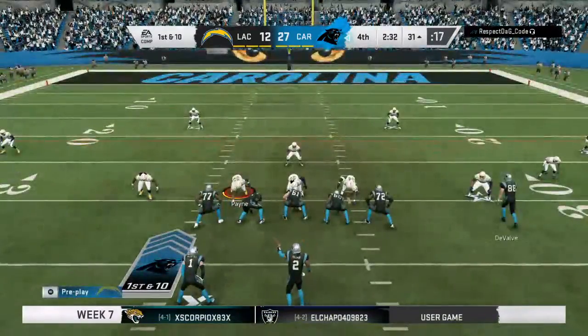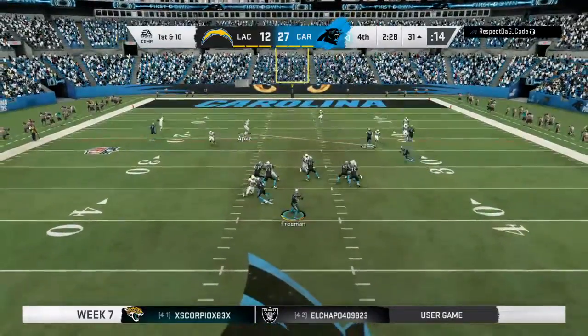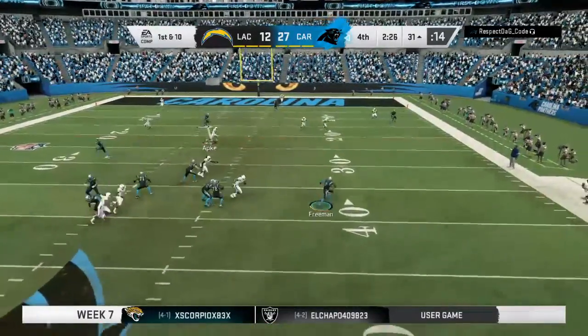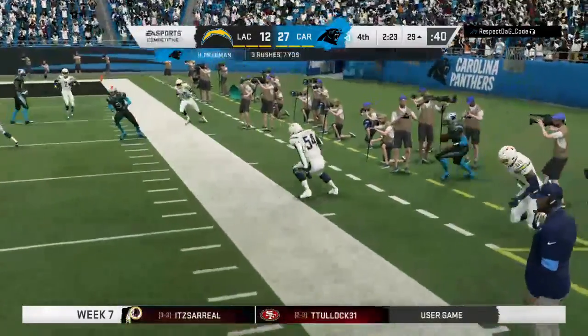Hey, Sam on. 61, matchbox lights. Let's go. On 1st and 10, Freeman flushed out right. And now he's going to use his legs. Give him a couple on the scramble.